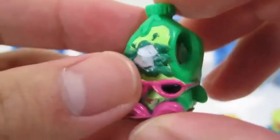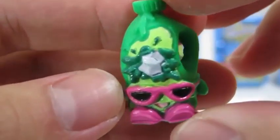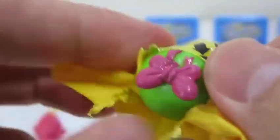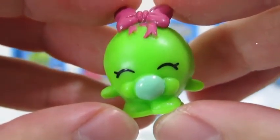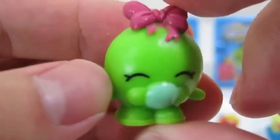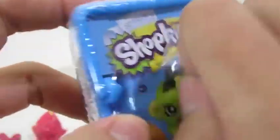Awesome! We got a green Coolio this time. Those are nice pink shades. And here's Bubbles. Bubbles is rare. We got the green version. Let's open up some more Shopkins.